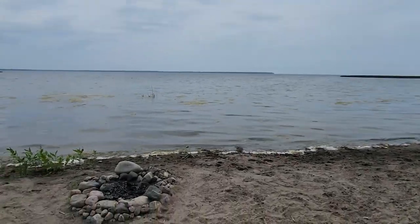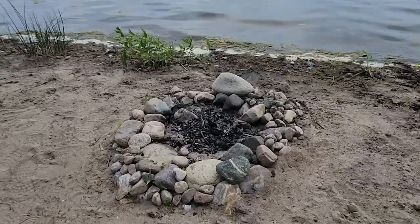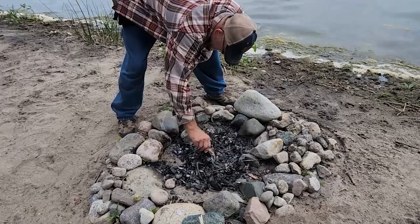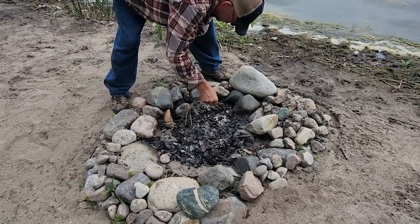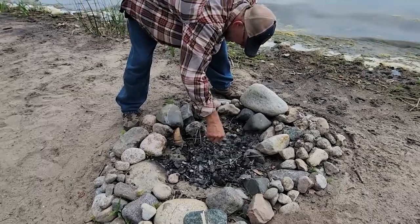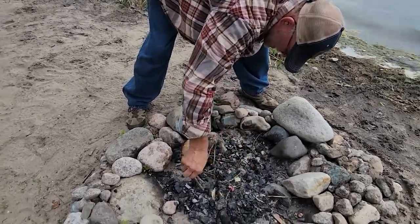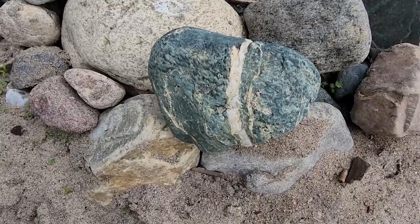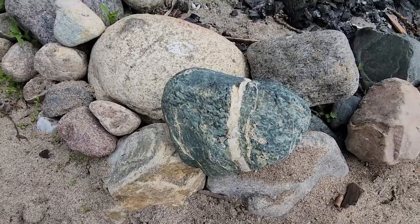Dave, can you tell by looking at this fire how long ago? Like if we came yesterday, like we were talking about. Okay, and I just saw something else. Is that an agate rock? That rock might be coming home with me.